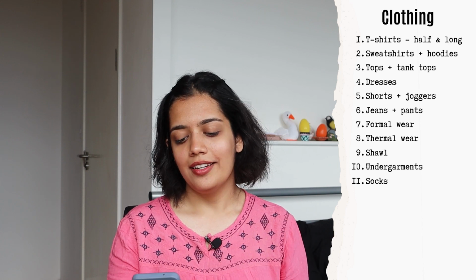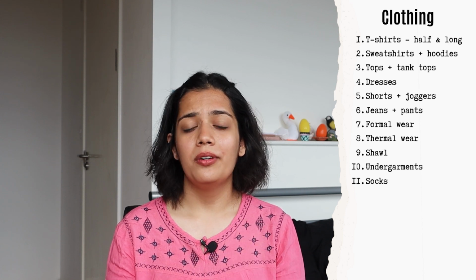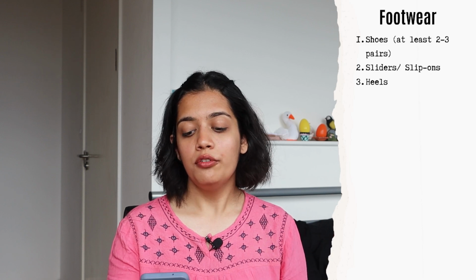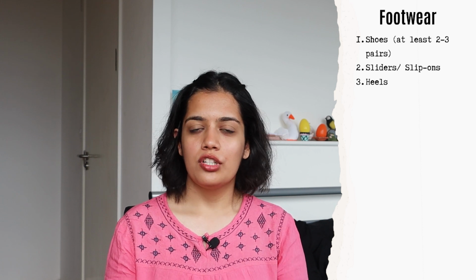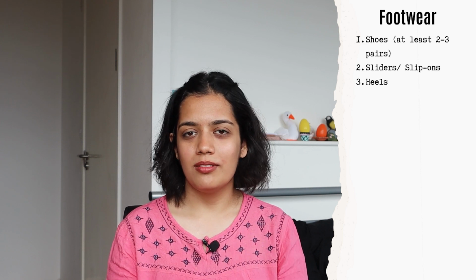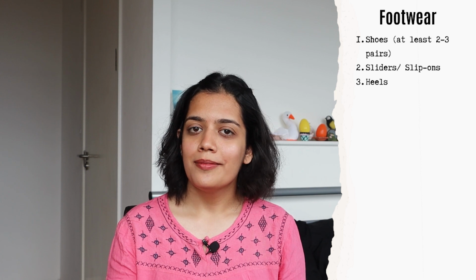And obviously undergarments and socks, but don't worry if you don't get too much of these, you can obviously buy it here. Like socks and everything you can get for a very cheaper price over here, like in Primark and everything you can get it. So moving on, in the footwear category, do carry at least 2 to 3 pairs of shoes, slip-ons to just wear in the house, in the kitchen, or just if you're going outside, just like not too far away. And if you're a girl, obviously heels.